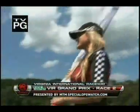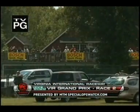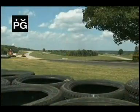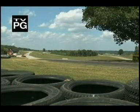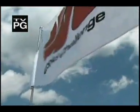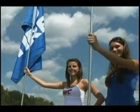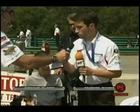Welcome back to the Racekeeper VIR Grand Prix presented by MTMSpecialOpsWatch.com. Round 11 of the 12-race championship, the second of the doubleheader here at glorious Virginia International Raceway. That's a look at the exit of the legendary Oak Tree Turn. And, folks, it is time for those special words. Let's go to Rob Story, his last race with SCCA, and he has a very special guest.